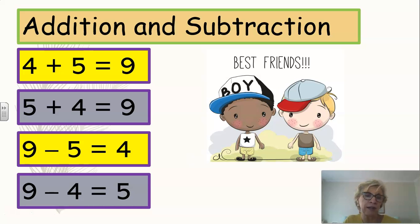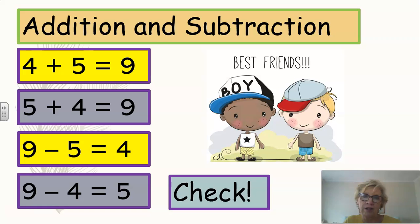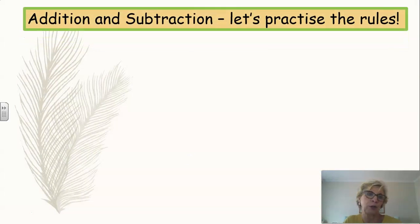So I've just done a check on my adding sum to see that 4 plus 5 is 9, but 9 take away 5 is 4, and 9 take away 4 is 5. So it is a good way for me to check my answers. They are cousins, they are interrelated, and they are best friends. They help each other out like best friends are supposed to.